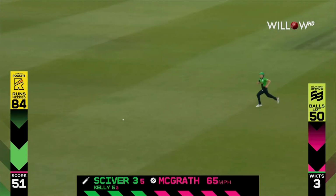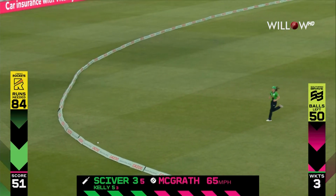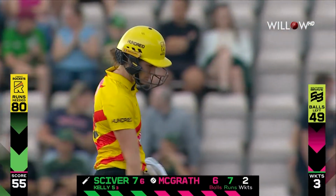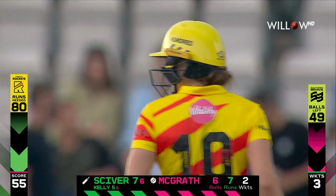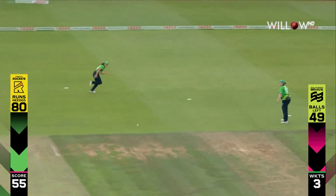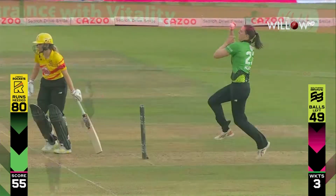And that is not the ball to bowl. She's just been pumped on the offside. I don't think it's that much of a bad delivery. I think the execution of the shot was perfect. She gives herself a little bit of room and she finds the gap through extra cover.